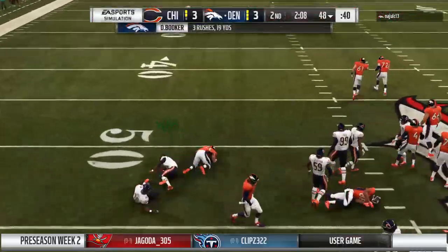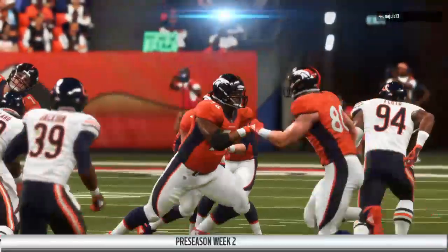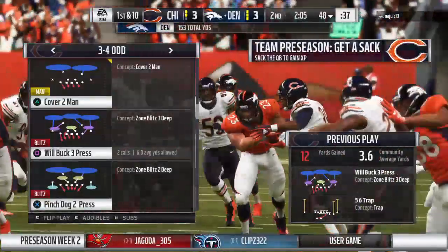And able to get this one across the 45 before he's brought down. A Bronco first down there, 12 yards on the play.